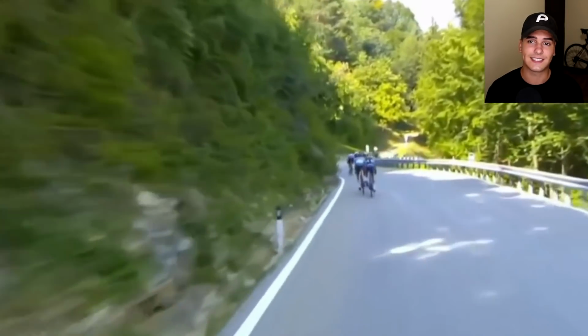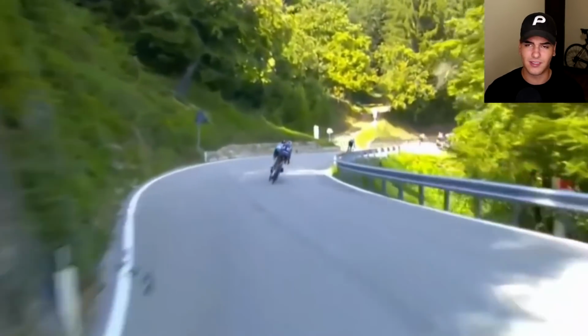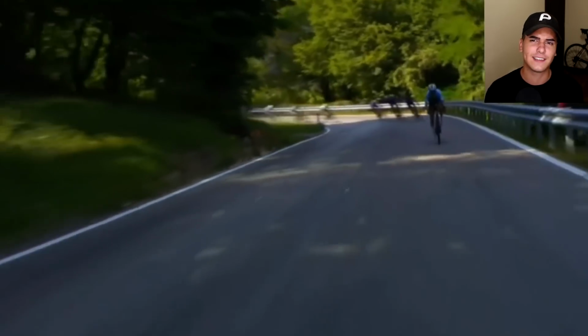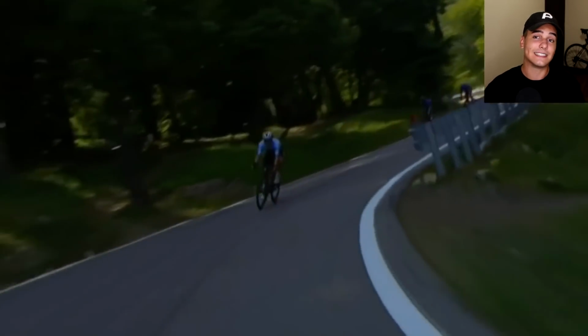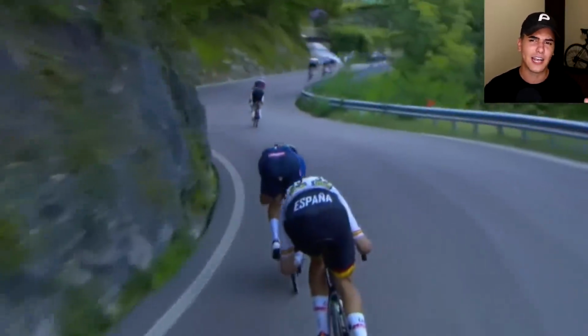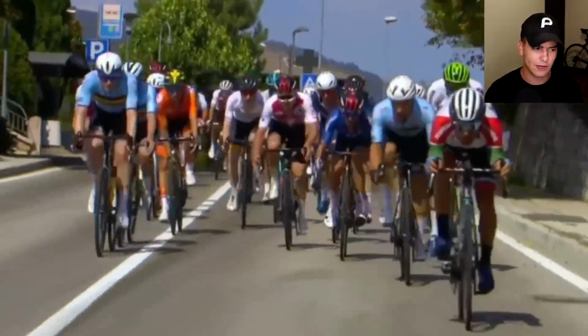And then on the descent, the breakaway is still up the road at this point, but on the descent, we see Remco Evenepoel just very confident descending, which we didn't see after the Giro, and it seems like the motorcycle GP coach that he got to work on his descending has actually worked. So it's great to see Remco descending with more confidence.